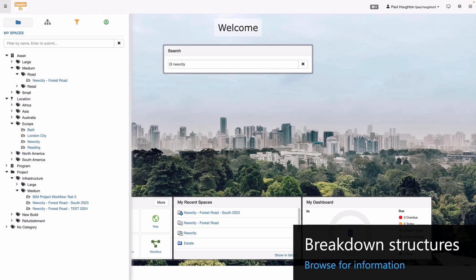And then for locations, we've categorized those by region. And for projects, that's by the type of project and then the size. So this is really flexible. It allows you to access the information from multiple paths. I can browse here through a very different structure from the rigid one that gives access in the rest of the system.